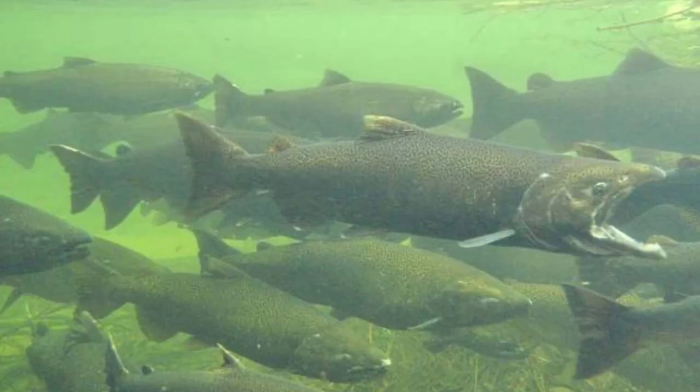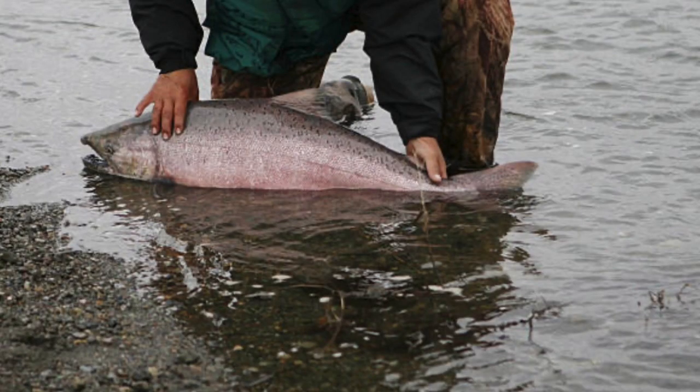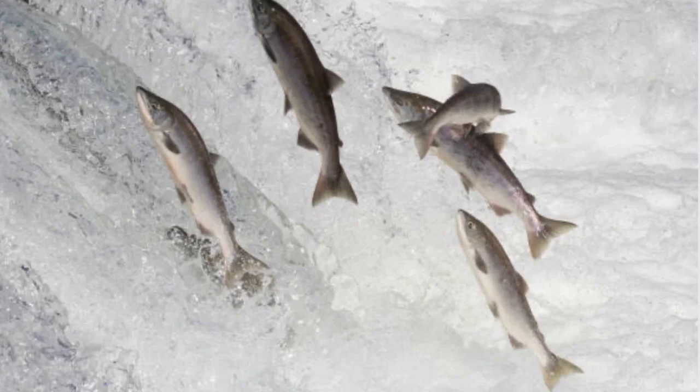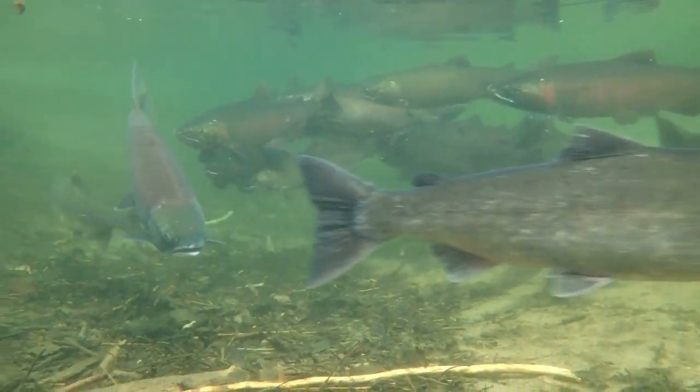Some specific conservation efforts for salmon include habitat restoration projects to improve spawning grounds, regulating fishing practices to prevent overfishing, implementing fish passage structures to help salmon navigate obstacles like dams, and raising awareness about the importance of preserving salmon populations for the ecosystem. These efforts aim to protect and sustain salmon populations for the long term.